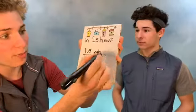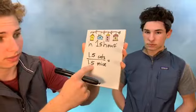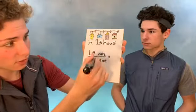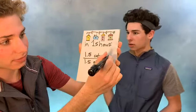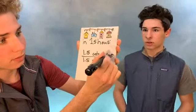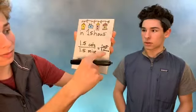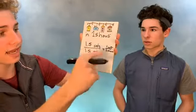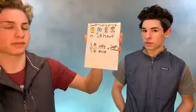If you do a little bit of math, you can first of all just see that these numbers are the same. Or you can say that this ratio of cats to mice is the same as one cat to one mouse. And remember, all of this still happens in 1.5 hours. So the correct answer is one cat eats one mouse in 1.5 hours.